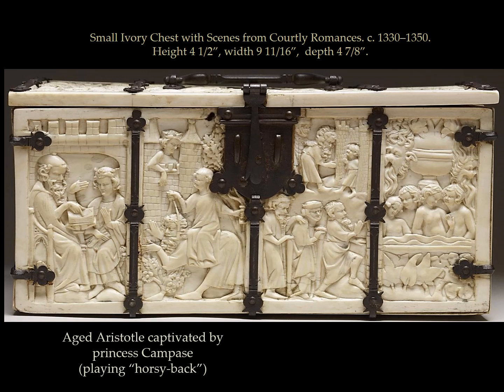Yet even this amazing thinker, philosopher, and founder of the Aristotelian and Peripatetic tradition cannot overcome his desire for Campase, who is going to be the mistress of Alexander the Great. So he is so smitten by this woman that he is going to demean himself by acting like an animal, playing horseyback with her, letting her ride him like an animal in this instance, with, of course, a bridle in his mouth. All right, so this is meant to represent the folly of the pagan philosopher, but also how women have power over their suitors, an appropriate subject, given that the beauty of a woman, which is going to be emphasized by the jewelry that she wears, would be kept within this object.